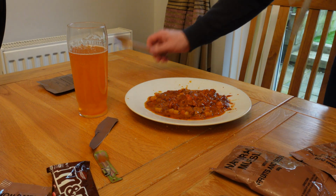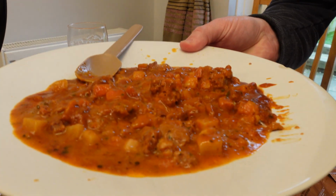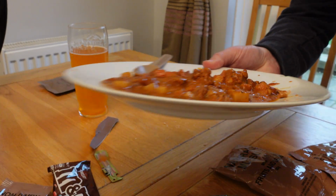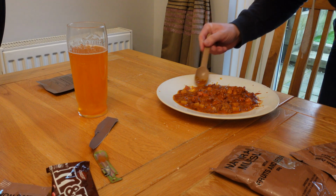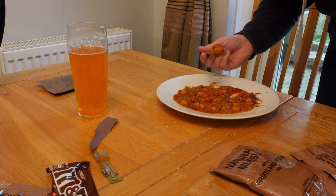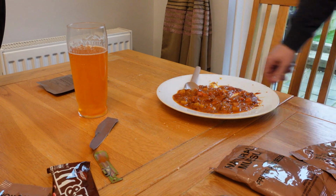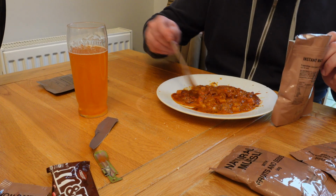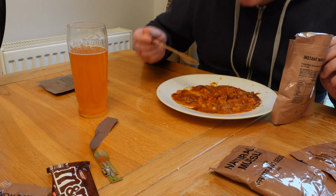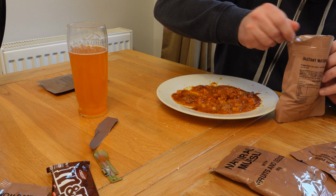Should we give that a go while waiting for the kettle? Do you want to have a look? I think that looks better than the other one. It's a decent portion, there's some chunks of meat in there. Oh, lovely. The lamb's really tender. Wow. That's really nice. Some really good lamb flavours in there.